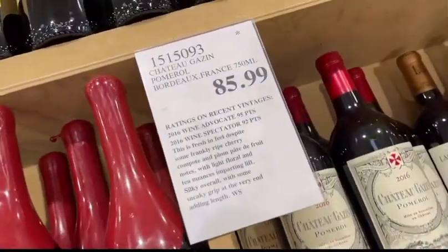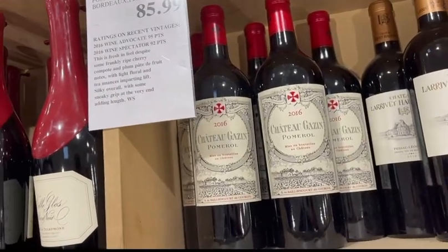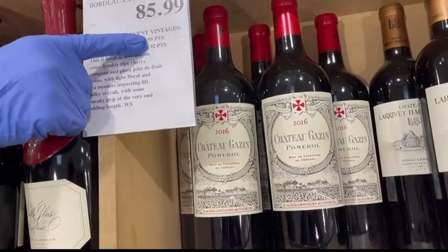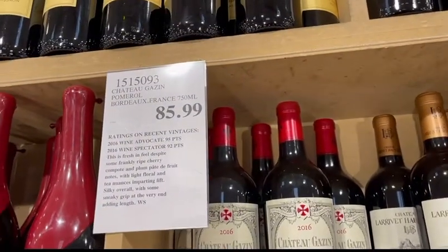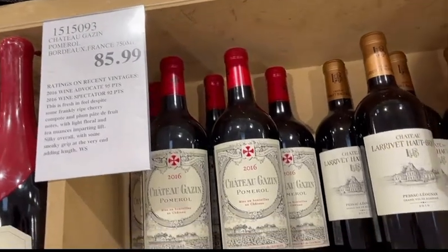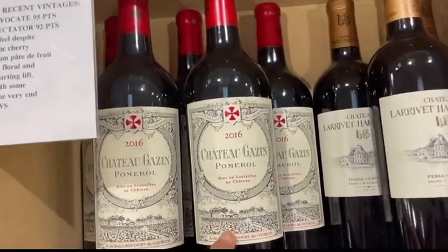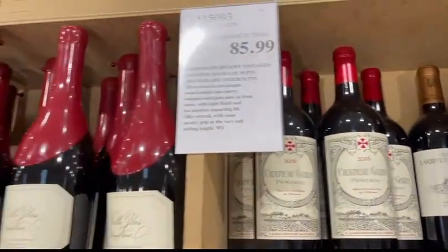This is $85.99. Very good, 95 points. Oh, this is 95 points. 2016. That wine is spectacular. 92 points. This Pomerol that you can see. So, the other one.